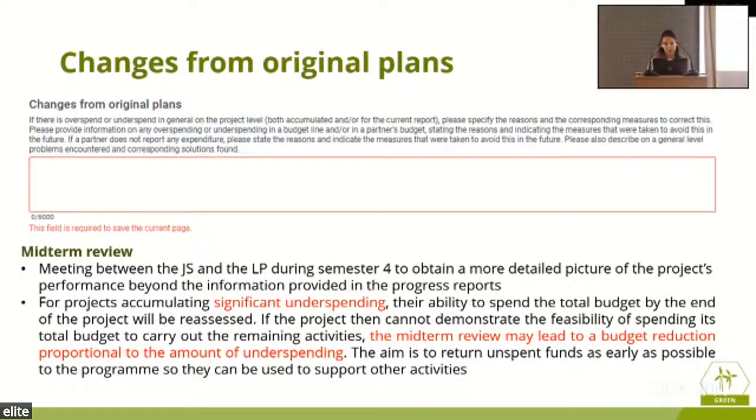Now, if the project is accumulating significant underspending, then they have the ability to reassess the budget. So if they see that a partner is not participating, is not actually submitting costs, giving expenditure, has vanished, is not replying, and then this is what happens. You get significant underspending from their part. They have the ability to reassess their budget. Also, if they see that you cannot follow up and you cannot spend your total budget agreed from the beginning, they do have the right, after the midterm review, to conduct a budget reduction. It is their responsibility to do so if they understand that they have significant underspending. And obviously they do that in order to support other activities of the program. So this is something we do not want to get to. This is a point you do not want to reach.